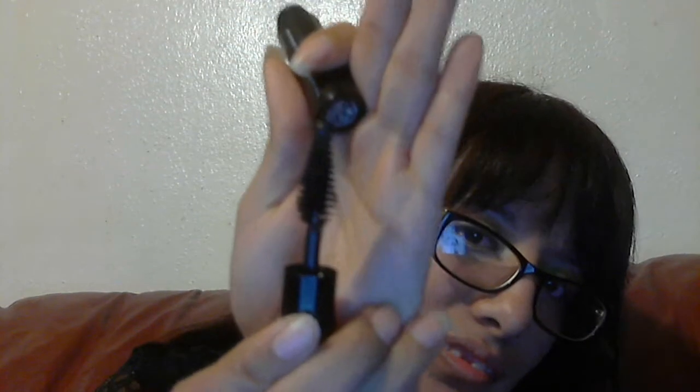This is the Makeup Forever Professional Paris mascara. And this is Smoky, I don't know how to say that word. I don't know if you can see it or not. And this is what the mascara looks like.